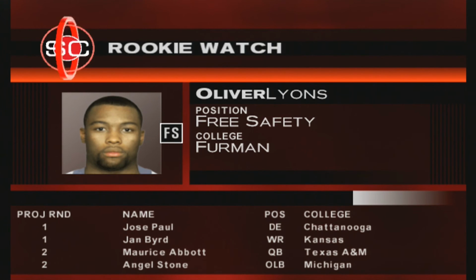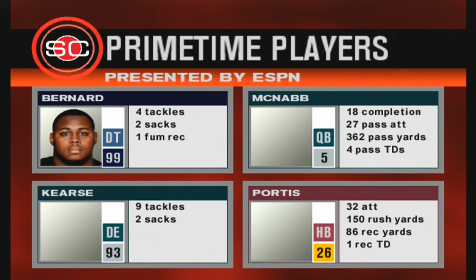Lyons is another guy that's starting to make some noise with a terrific senior season. He was a virtual unknown coming into this year, but people are starting to project him to have a solid NFL career. I'm starting to jump on the bandwagon as well. So that'll do it for now, but you can guarantee that the big board is going to see a lot of risers and fallers between now and April.